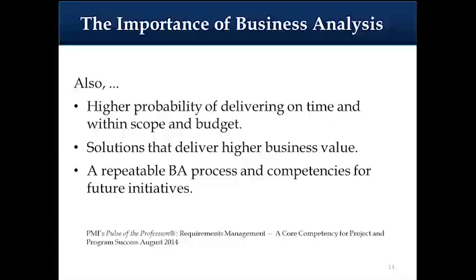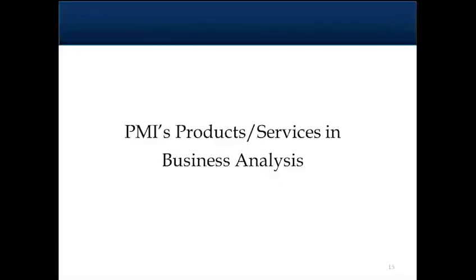Hopefully these ideas are items you can take back to your work environment if you find yourself in a grassroots effort having to champion the role of the business analyst. These are some of my favorite points to point out when I'm trying to explain the value proposition behind what we do. Okay, so let's talk about the products and services that PMI has put out in the industry to help business analysis and business analysts and projects that need to do better in that space.